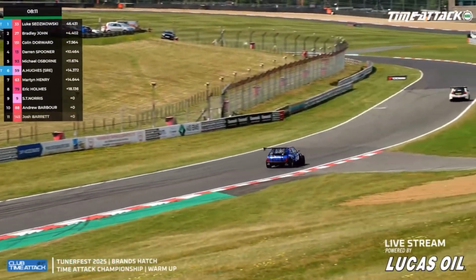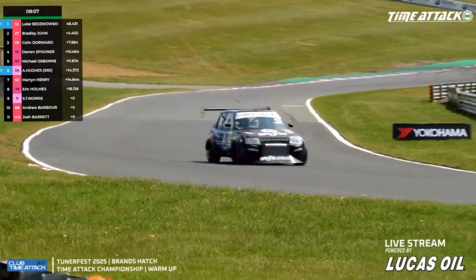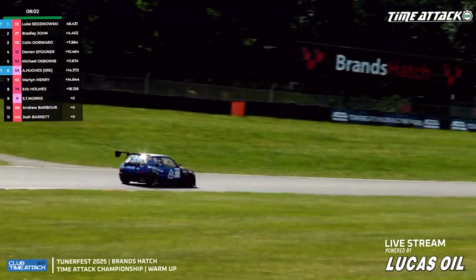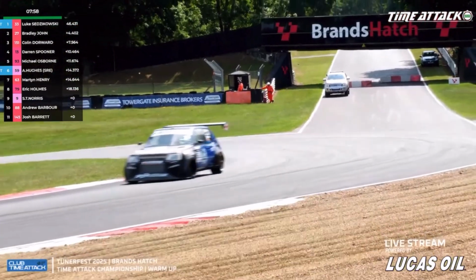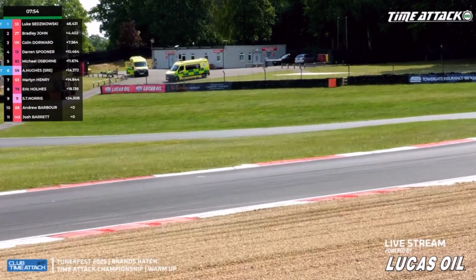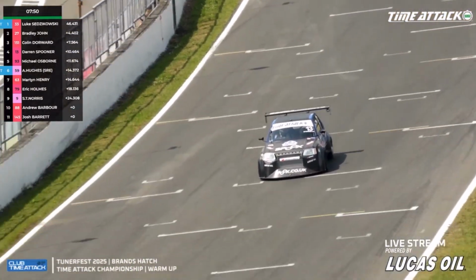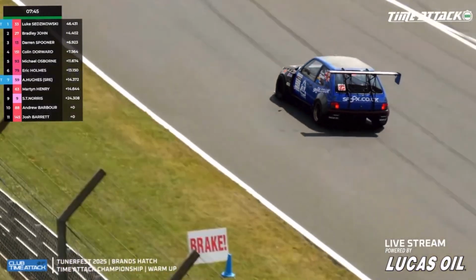If you're here for the Tuner Fest aspect, more for the show, more for the clubs, you're here with your mates, and you're wondering, what is this happening on track right now? Time Attack is all about lap time. So our drivers will have a 15-20 minute open pit lane session where drivers aim to set the fastest flying lap that they possibly can.